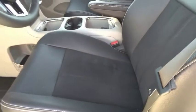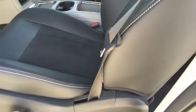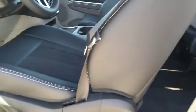So we'll get the seat back up right here. Now, first thing to do, at least with the Dodge, is you do have to move it forward. So the Chrysler Pacifica does have its own dedicated controls just to move the seat forward automatically, Stow and Go. So this is probably the most painful part. So we'll go ahead and move the seat forward out of the way.